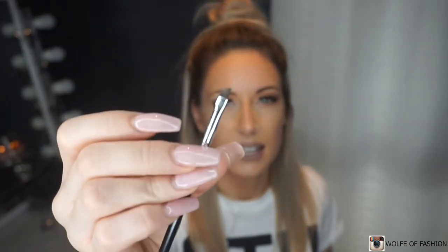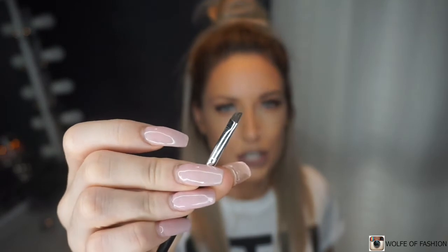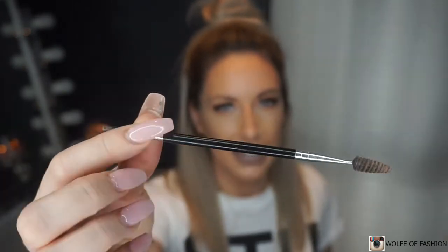It is worth the $40 or whatever it is, because I've had mine for about 2 years and I'm obsessed with it. I've tried other ones, like MAC and the Priceline brands, and they're just not stiff enough. They're not, I don't know, clean enough. And it looks like this. It's got your spoolie on the end and just the little angled brush up the top. All my writing has been well and truly faded off. But yeah, I highly recommend this brush, and I use it with my gel, and I get fleeky brows.